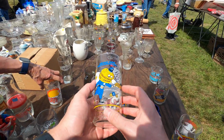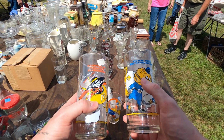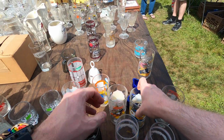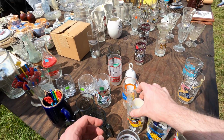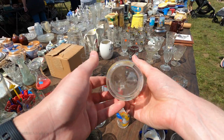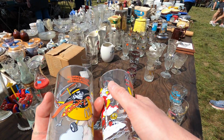That's Big Mac. This one with the helicopter. Yeah, they're from the same series. Hamburglar. Captain Crook. Yeah, I think I'll get these. Who's are these? That guy over there? Yeah, it's that guy. I guess they sold enough.